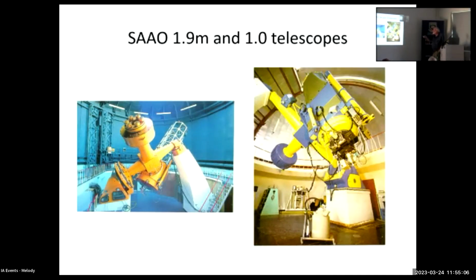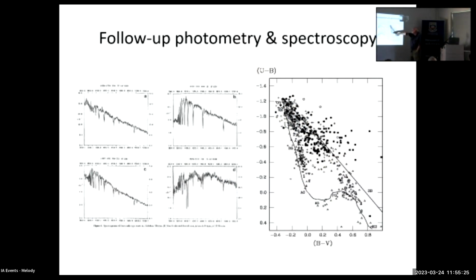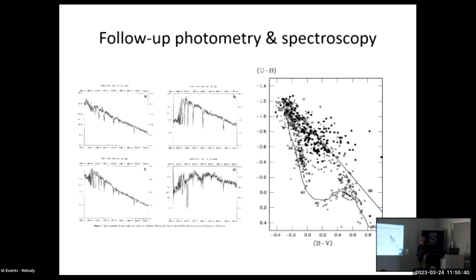So having found these stars from color plots taken from this survey, we used the South African Astronomical Observatory's 1.9 meter and 1 meter telescopes to do follow-up spectroscopy and photometry. So for example, these are low dispersion spectrograms. This is a subdwarf. You can see the Balmer series of hydrogen there, and it's hot. That's helium-1 there, 4471. And you only see the Balmer series to about n equals 10 or 11 because Stark effect broadens the line so much. These are higher gravity stars than stars like the sun, that the lines just merge and you can't detect them.